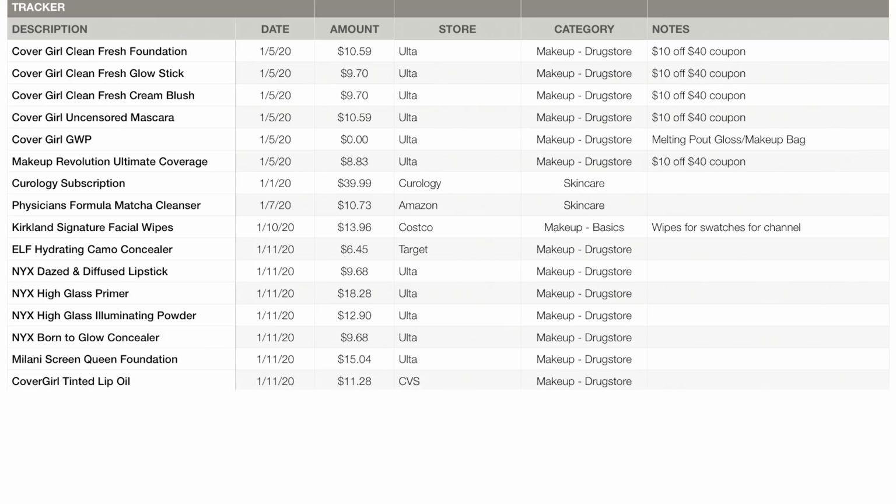And then on the way home, I made a pit stop at CVS just to poke my nose in and see if I could find some of the new Physicians Formula products that I was interested in. Didn't find those, but did find a really interesting display of CoverGirl products, some of the ones that I had already bought at Ulta, but one I hadn't in the Clean Fresh line, which was their tinted lip oil.